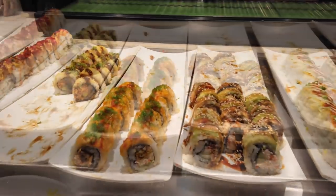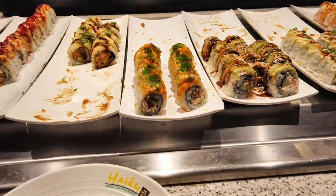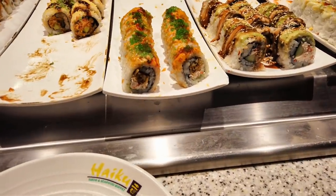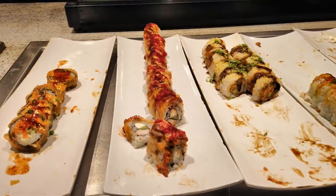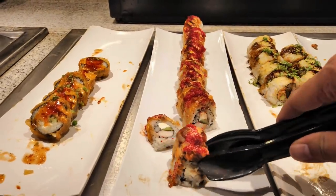Wow, look at that. Oh, look at the spider roll. What is this one? This one? It's a spider roll. Oh, that looks so good. Oh my goodness. Let's try this one here. And then crunch roll. So many rolls here. Oh, we gotta try one of these. This is a crunch roll.